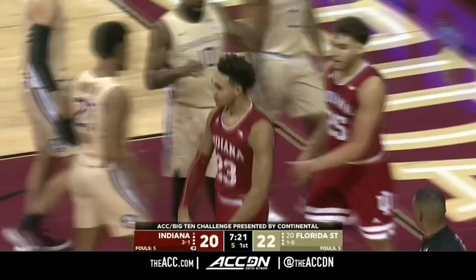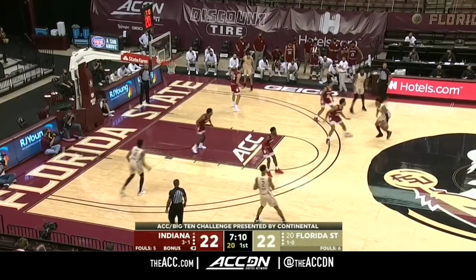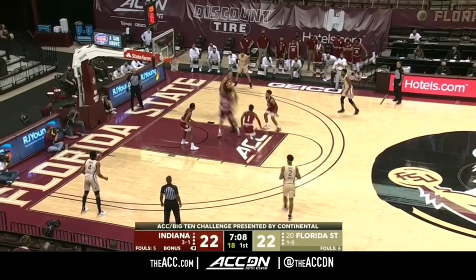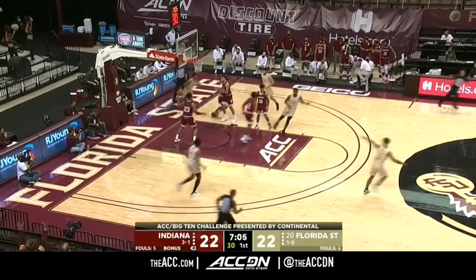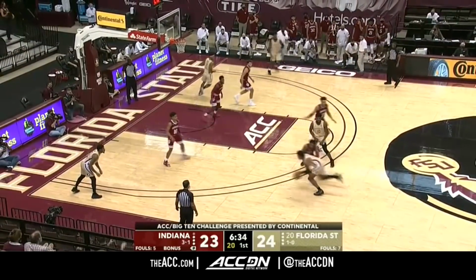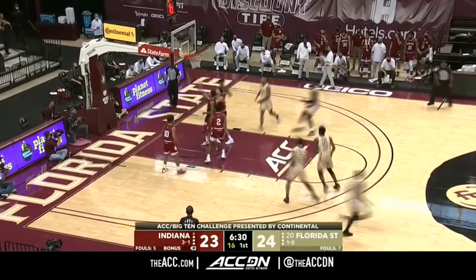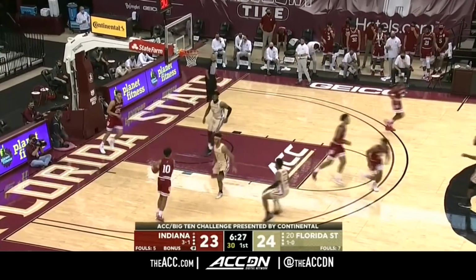What a great finish by Trayce Jackson-Davis down in the post. And against Stanford, he had 31 points. He drew 11 fouls against the Cardinal in that ballgame. Walker trying to jump in that paint. A lot of attention, but he makes it anyway on a turnaround.